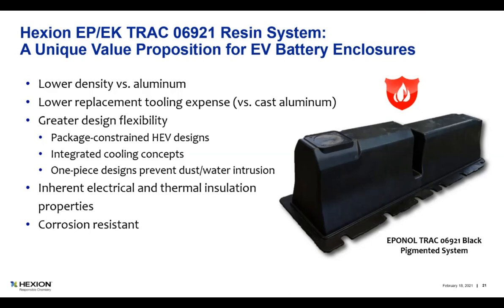So one of the questions from the audience is, what is the typical cycle time to produce some of the parts you showed, like especially the top cover for the battery pack and this cover that you're showing on the screen right now? And can we introduce a recycled stream in the manufacturing for these products? Okay, those are very different questions.